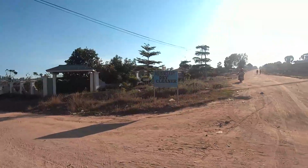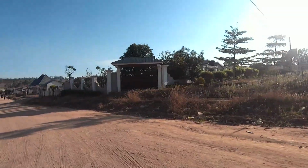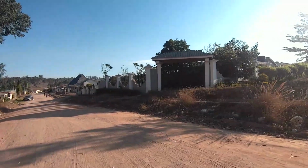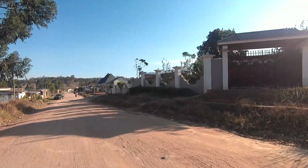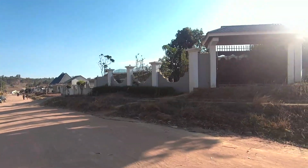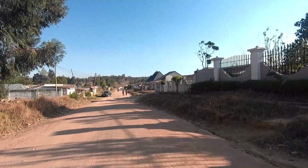Yes, friends, this neighborhood is called Pipeline. It's a beautiful neighborhood, and as you can see, there are lots of trees here, trees for lumbering, trees for wood. One of the economic activities of the people of Mafinga is agriculture, planting timber trees for selling.